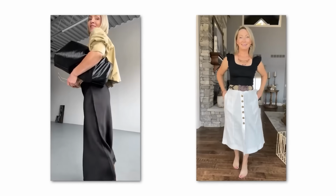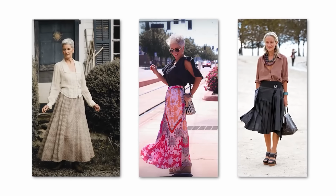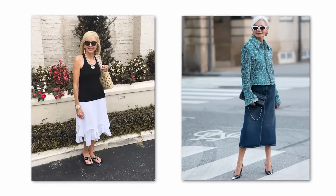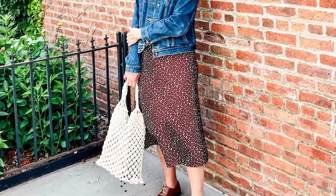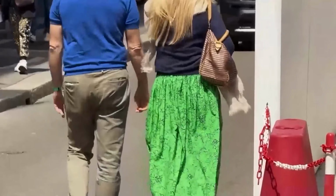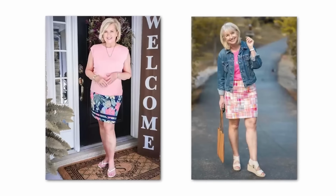Are you over 50 and wondering which summer skirts still flatter your figure and which ones quietly sabotage your elegance? You're not alone. Skirts are a go-to in the heat, but the wrong ones can make you look dated, frumpy, or even shapeless. The truth? Looking elegant after 50 in summer is easy when you avoid just a few common skirt mistakes.